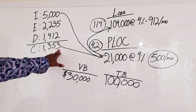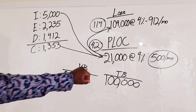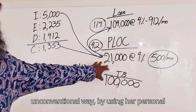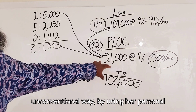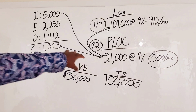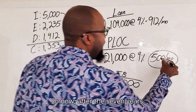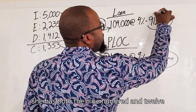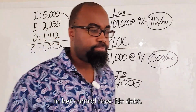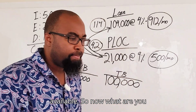by simply diagnosing the drain, redirecting the cash flow, optimizing the strategy by using the personal line of credit in an unconventional way, by using her personal line of credit as her new checking account, and then pushing the gap. Okay? So now, after the 7 years, she has both $912 and $500. That's in her control now. No debt. And $5,000 income is available.